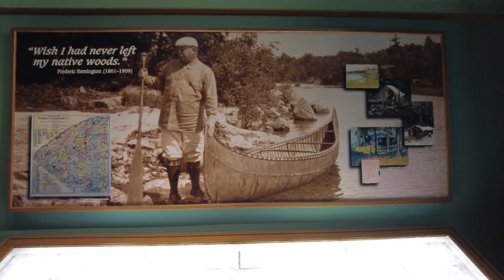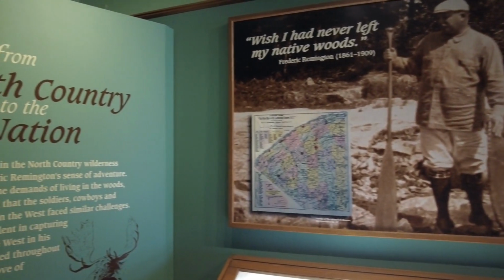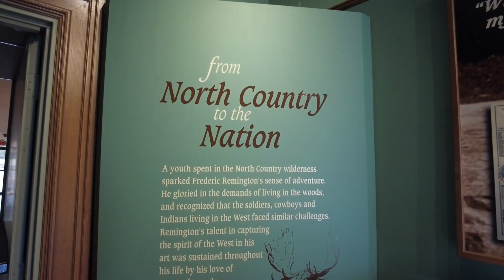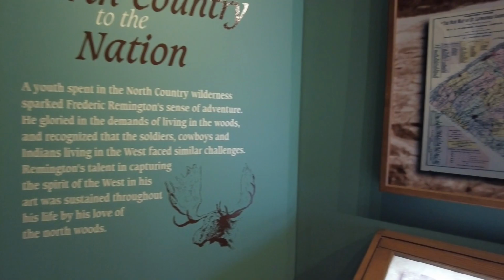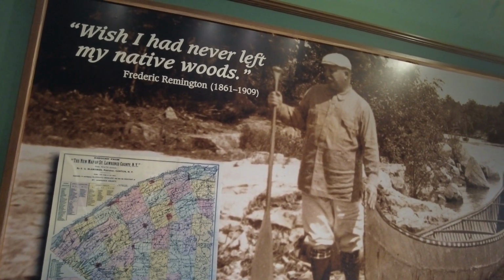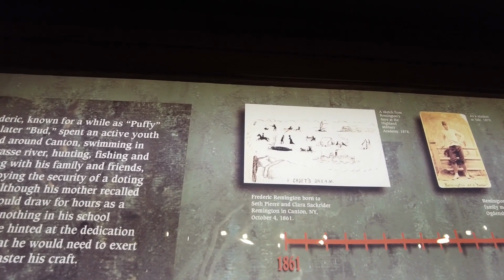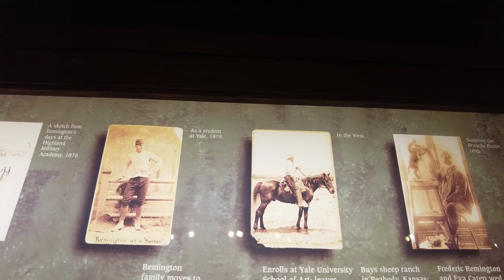He was an avid outdoorsman, though he lived in New York City. And the museum is featuring his New York artwork from the North Country. He was from this area, just down the road. He died at age 48 of appendicitis. He went to Yale.